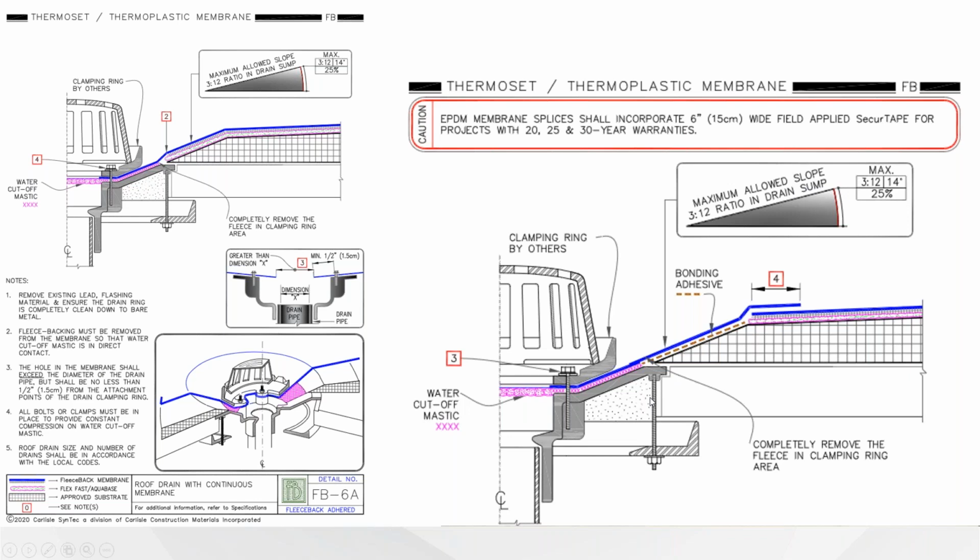So another option we allow in drains, kind of like on wall flashing. At drains, we say you can do a target splice of bareback membrane. As long as it's the right thickness, you can basically just adhere with an applicable bonding adhesive. So we can't use flexible fast adhesive with bareback membrane, but something like Cap Grip 3, for example, could be used. And you would adhere that membrane into the drain area.